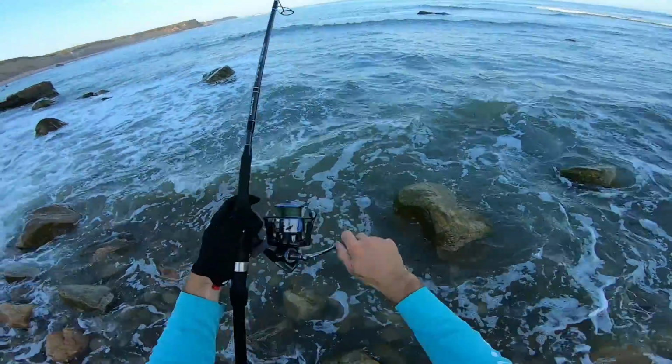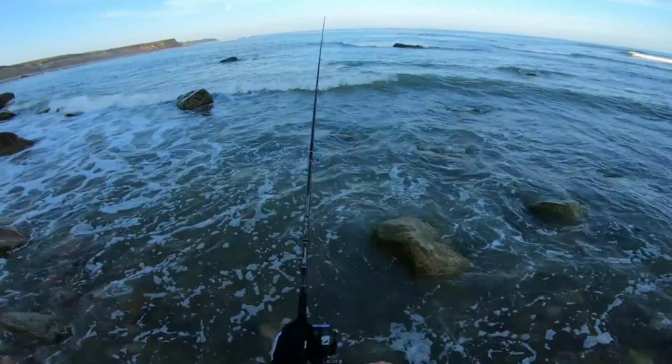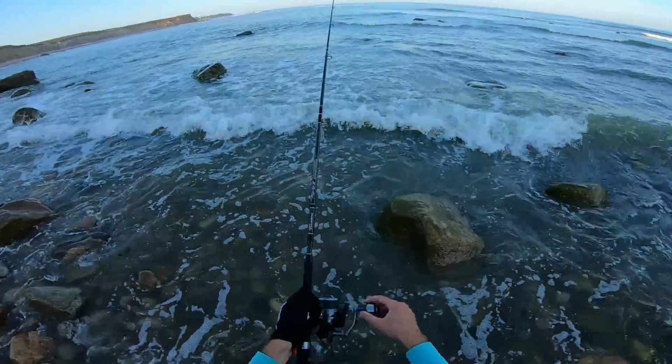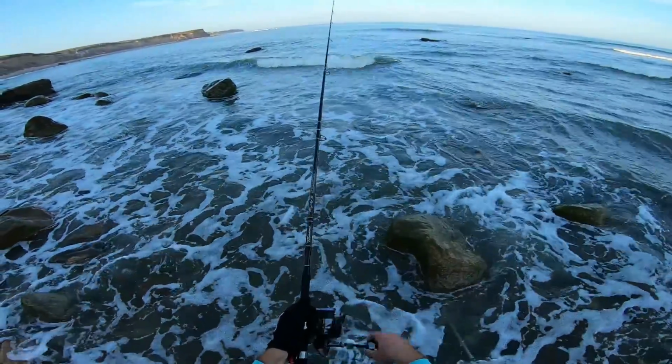And I'm actually using the same model rod that I'm giving away in this video, so hopefully we'll be able to nail some stripers. We get to see it in action, and hopefully get lucky enough to win it.